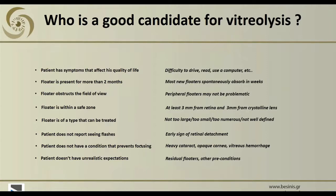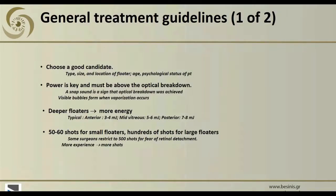The patient must not, as I said, report any flashing lights. They shouldn't have a condition that prevents focusing, like a cataract or a corneal disease. And you actually have to explain to the patient that you may not be able to treat every single floater that they have, because there might be some small strands, but the bigger ones and the more central ones are the best ones to treat, and the ones that do change the quality of life for the patient. So in general, as I said, a good candidate.